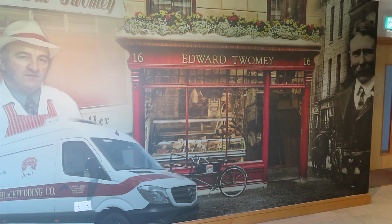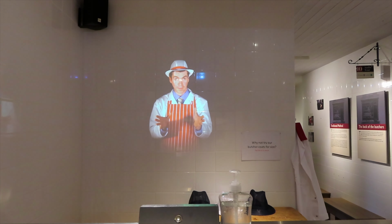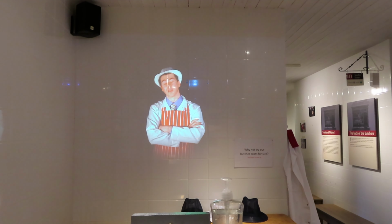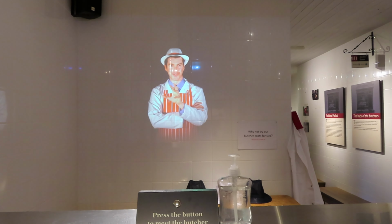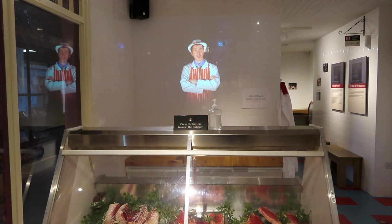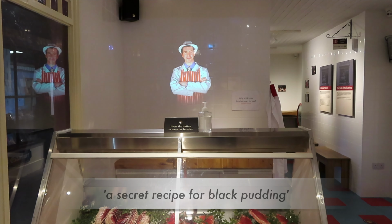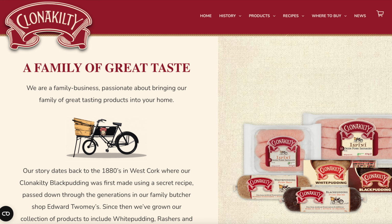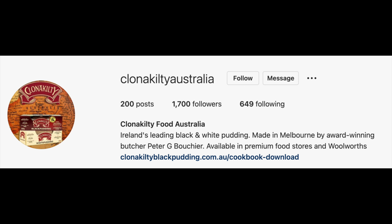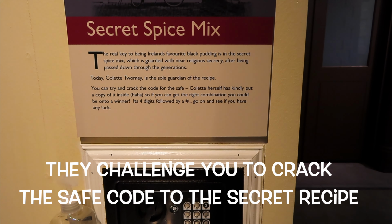In 1976, the butcher shop, which included the black pudding recipe, was bought by his nephew Edward Twomey, where it has stayed in the family. Interestingly, Edward had no interest in the black pudding until his customers demanded he carry on making it. When he bought the shop, it came with a secret recipe for black pudding. The business has grown under the current owner Colette Twomey and now has production partners in Australia, and I understand they're looking to expand into America. Colette has the sole details of the secret recipe apparently.